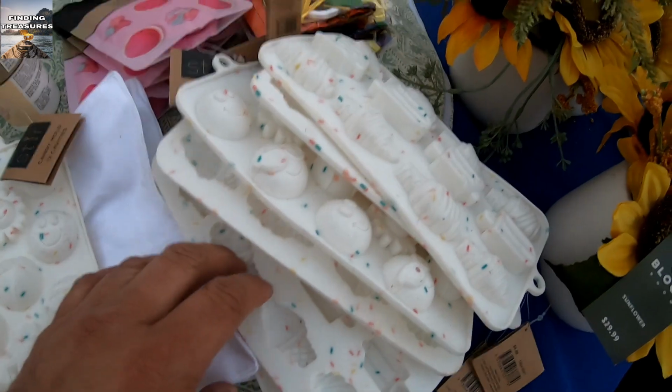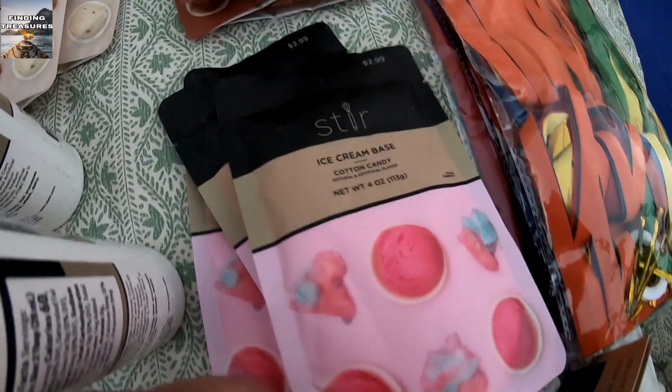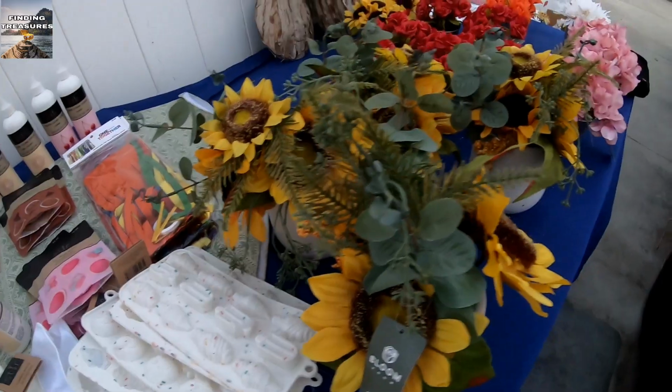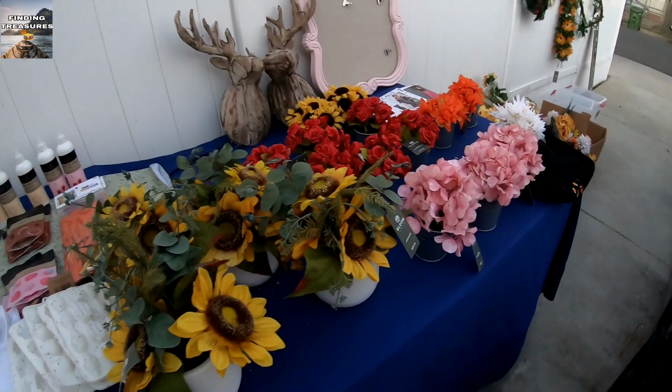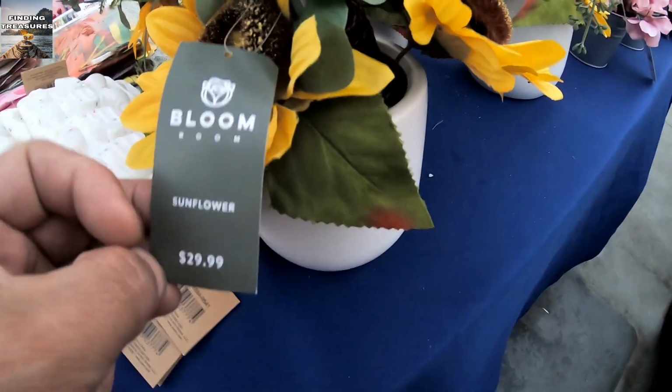You can see it right there. And we got some ice cream base with different flavors. And we still have some more in the box. And these beautiful flowers that comes with the base. And the price was $29.99.